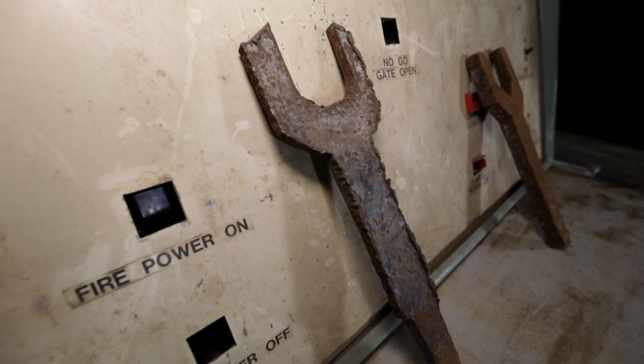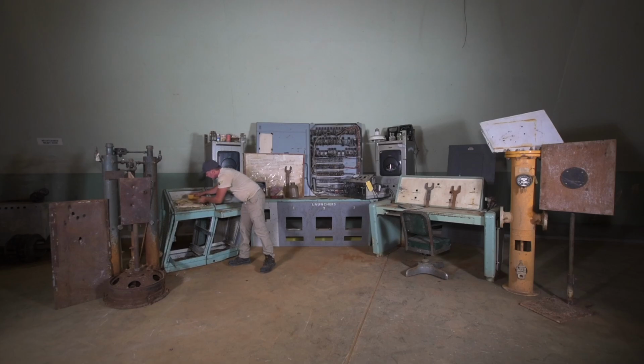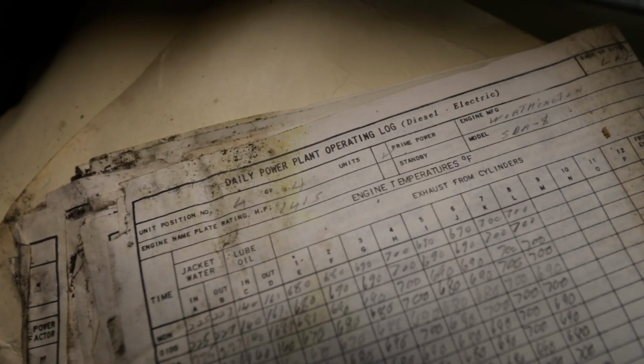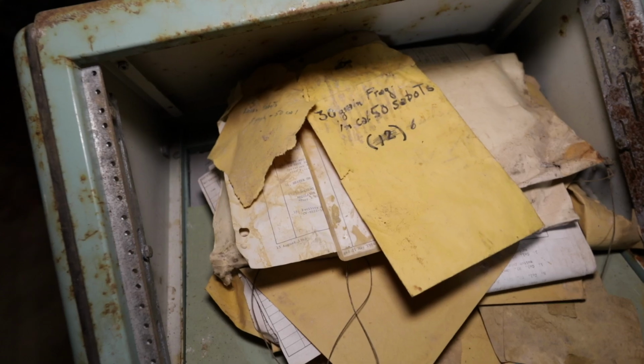Pretty cool. We've got a handbook of the SAC here, well, what remains of it. What we've also got is a whole bunch of documentation. Right now, this is actually drying out. We're going to digitize this soon, but we have documentation. A lot of classified information here, a lot of documents here saying confidential, but we have a whole folder here of documentation that we found in the office area of the other power dome.